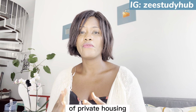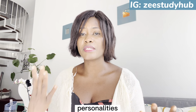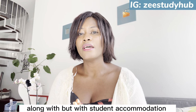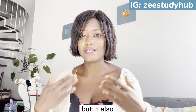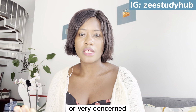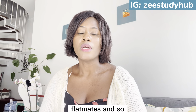Another con of private housing is that sometimes you're not really sure about the people you live with, and that can make you a bit uncomfortable, especially if they are not people that you get along with. But with student accommodation, you know that at least these people are students and you can feel safe around them. So that is not really a huge thing, but it also depends on whether you're very picky or very concerned about the people you're around. Some people are really, really nice. I've had some really nice flatmates, and so I think it really depends on the personalities involved.